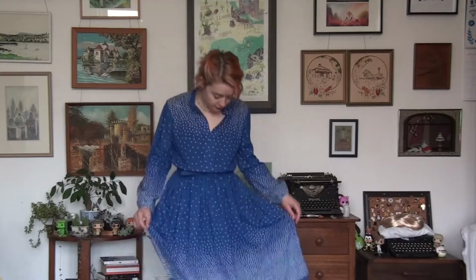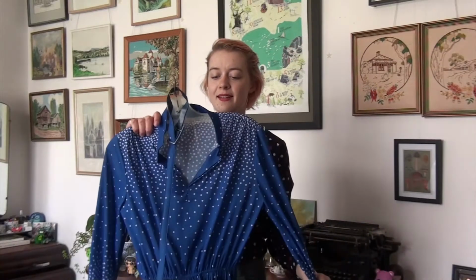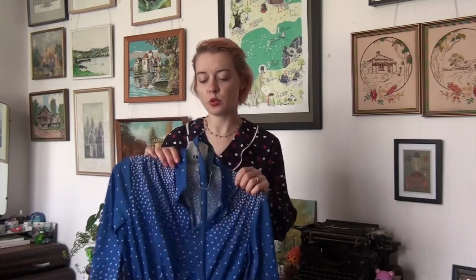It's got, again, the bell sleeves, which are very nice. And it's got this kind of graded polka dot pattern. Again, it has a belt, very nice, very swooshy. I like it. It feels quite 70s again. Thumbs up.